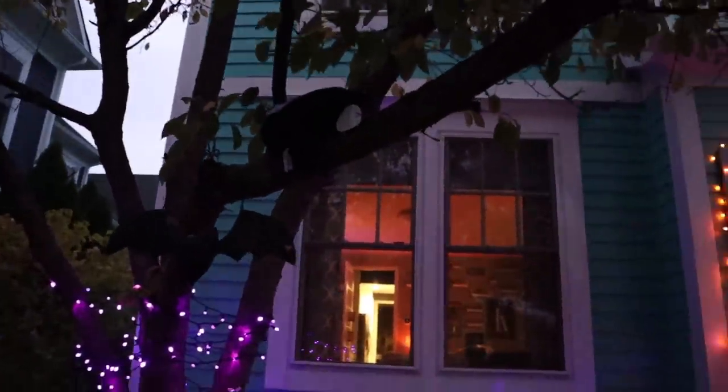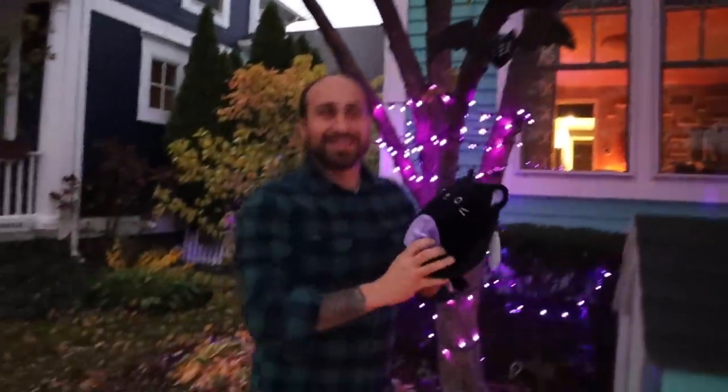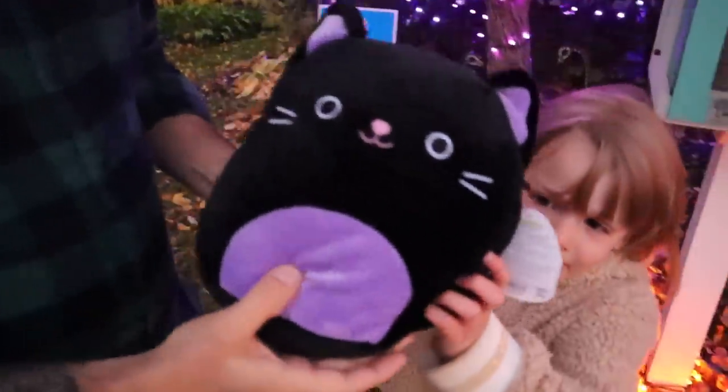Oh, there's something up there. I know it's something. Oh, look, it's something! Guys! Guys! Little black cat. Look at that. Aww. Cats like to climb trees. That's true.